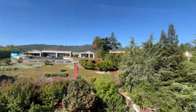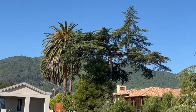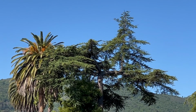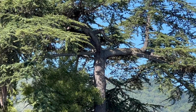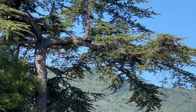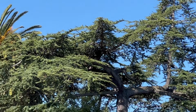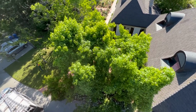Let's zoom in here and take a closer look at that. Oh, that's kind of interesting. The trunk is on the left there and the top is on the right. What's going on? Oh, that tree was topped and a side branch grew out and it's developing another top off onto the right. It'll be interesting to see what that evolves into. Back up in the air, this is looking down on the mess that I've got to do.